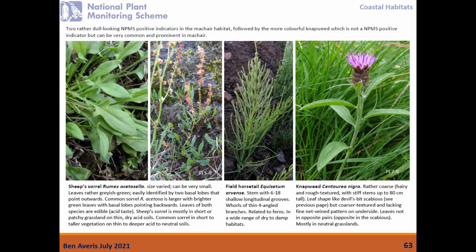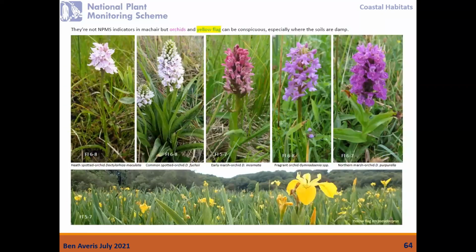In the damper Machairs, you'll get marsh horsetail, which doesn't look quite so thick set as that, and doesn't form such vigorous stands as well. The field horsetail can get into all sorts of places and is often thought of as a bit of a weed. Knapweed, quite rightly included among these positive indicators. Those long oval leaves, a quite stiff stem, rather hairy, and then a rather thistle-like pinky purple flower. Okay, next page has got some orchids.